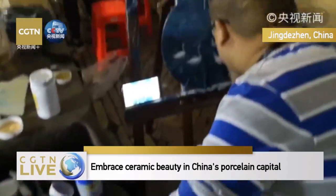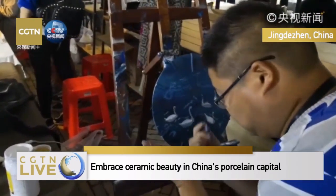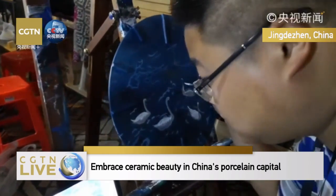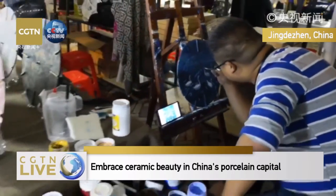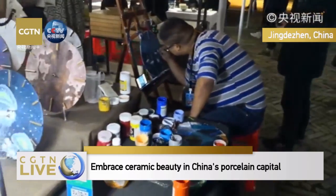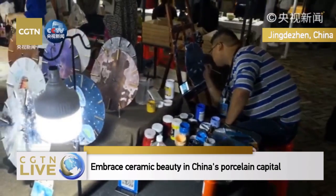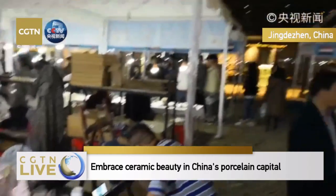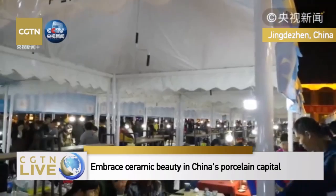So a porcelain ware without glazing will be quite rough at the surface, and glazing is the process for us to smooth the surface of the porcelain ware. We have to first of all paint this pattern on this porcelain ware, and then to fire them in this very high temperature kilns in order for the color to stabilize.